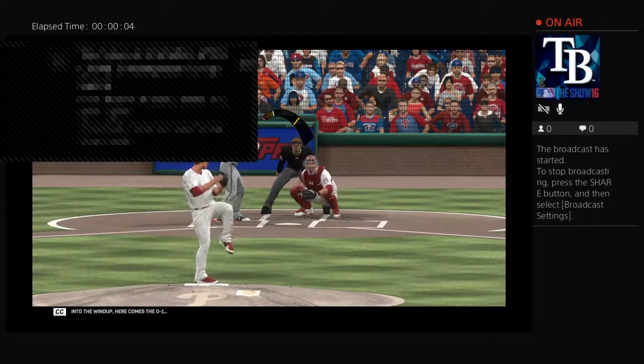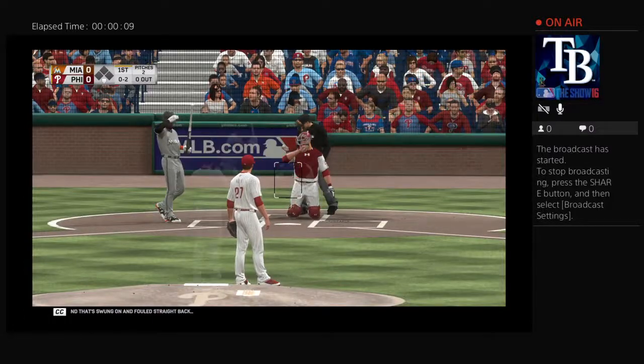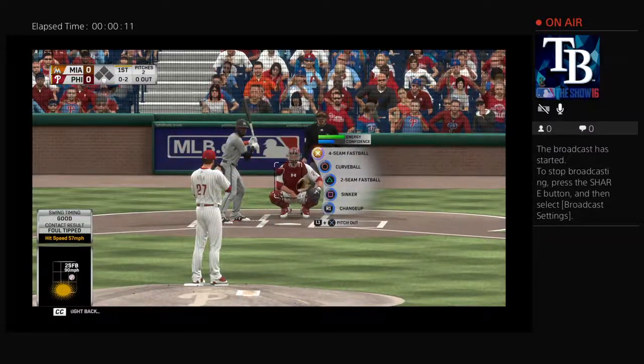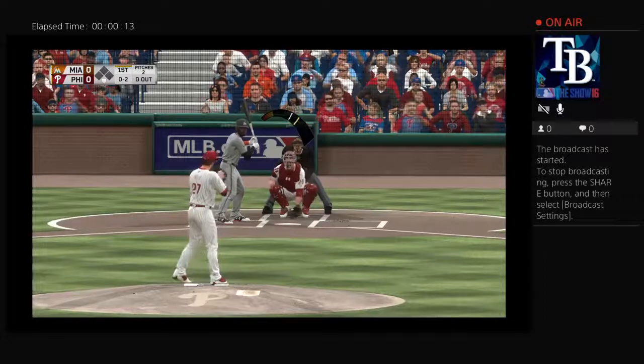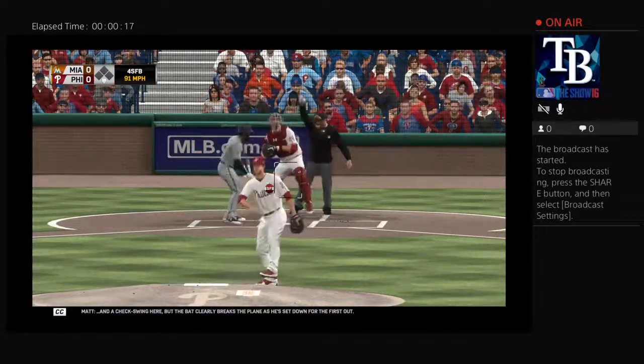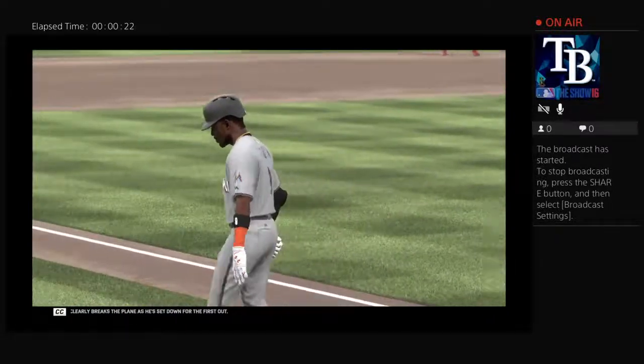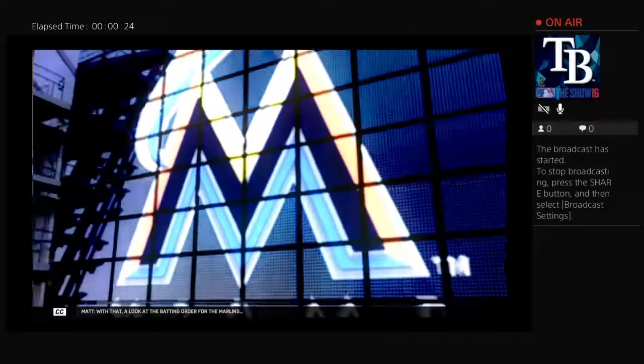Into the windup. Here comes the 0-1. And that's swung on and fouled straight back. Into the windup. Here comes the 0-2 pitch. And a check swing here, but the bat clearly breaks the plane as he's set down for the first out. With that, a look at the batting order for the Marlins.